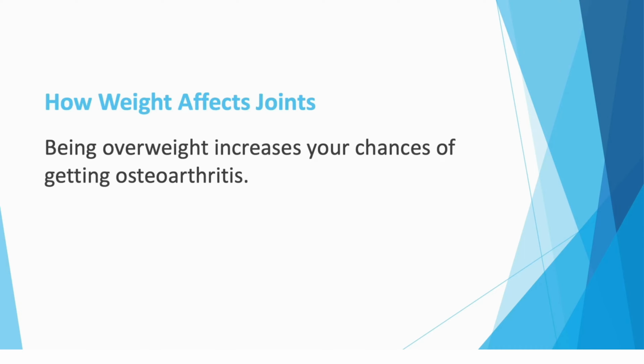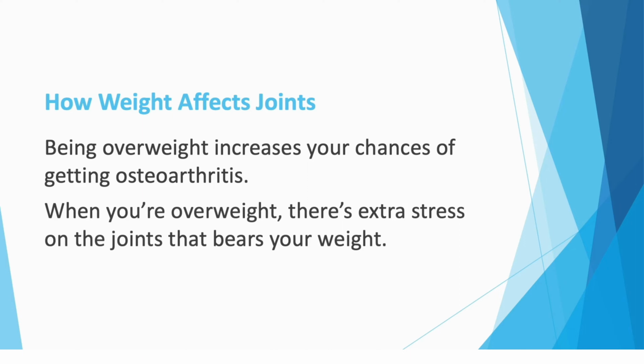How weight affects joints. If you have a sensation of pain when walking for a while or climbing up the stairs and are worried because it runs in the family, then you should take a look at your weight. Being overweight increases your chances of getting osteoarthritis. As mentioned earlier, this condition is caused by the wear and tear in joints and is the most common form of bone degradation. When you're overweight, there's an extra stress on the joints that bear your weight. The most common of these joints is the knee joint, and it's the first one to get affected by excess weight.